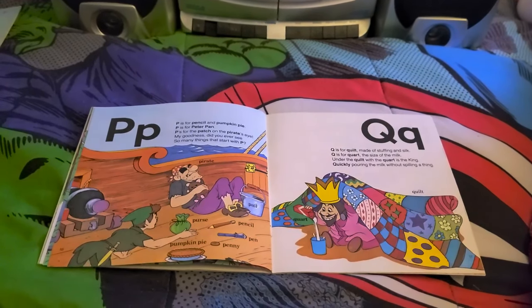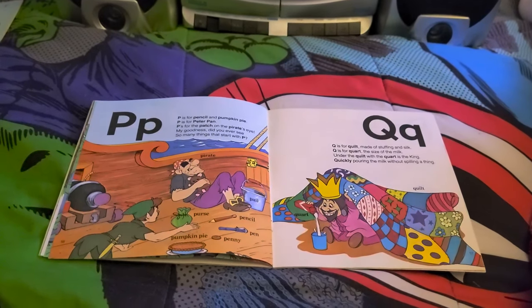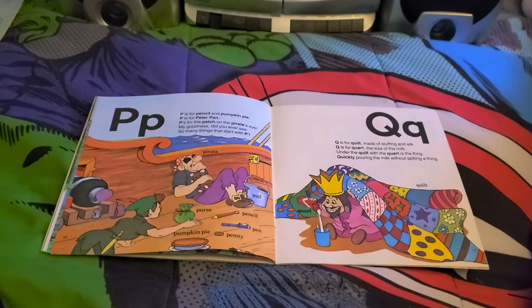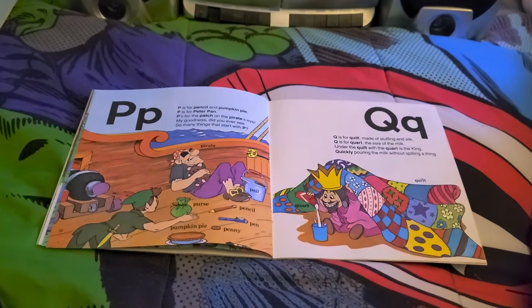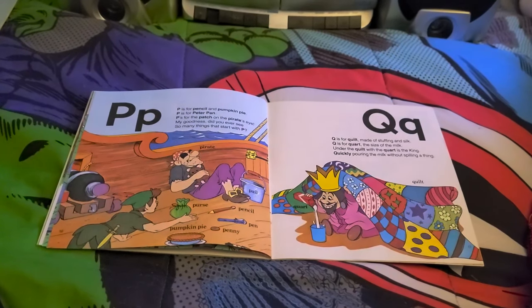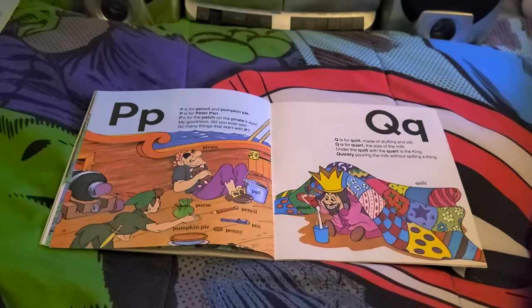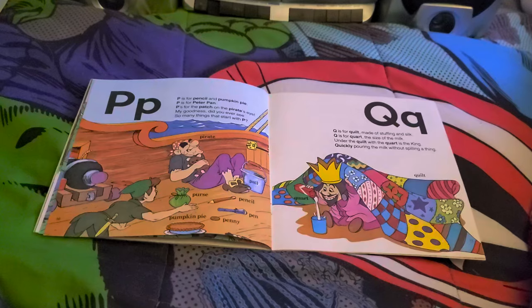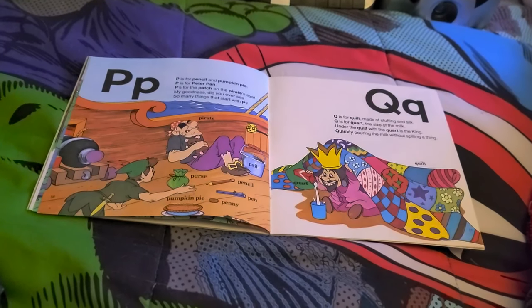P. P is for pencil and pumpkin pie. P is for Peter Pan. P's for the patch on the pirate's eye. My goodness, did you ever see so many things that start with P? Q. Q is for quilt, made of stuffing and silk. Q is for quart, the size of the milk. Under the quilt with the quart is the king, quickly pouring the milk without spilling a thing.